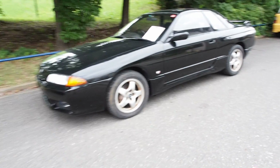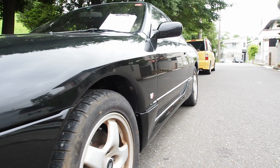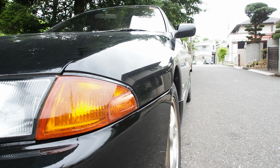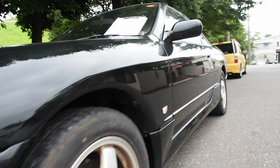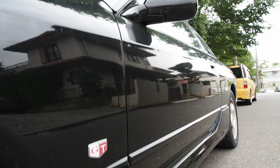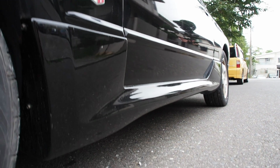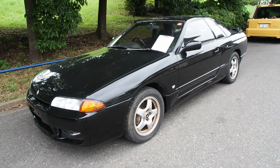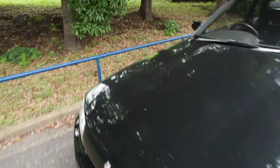Okay, so I'll show you the dents in this side. The biggest one is right near the door mirror, and I did get an extra video of this. And so I'm not going to show you in so much detail, but let's go down here. Alright. The wheels look like GTR wheels, but they're actually, I think, an inch narrower than the GTR ones, and a different offset.